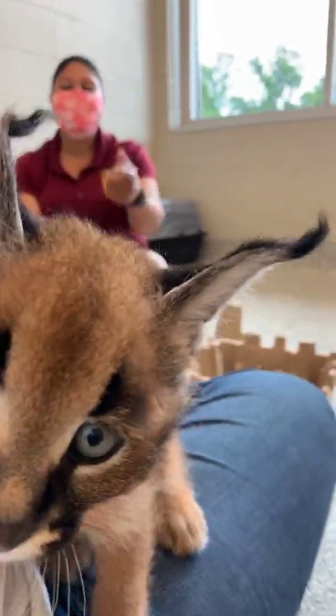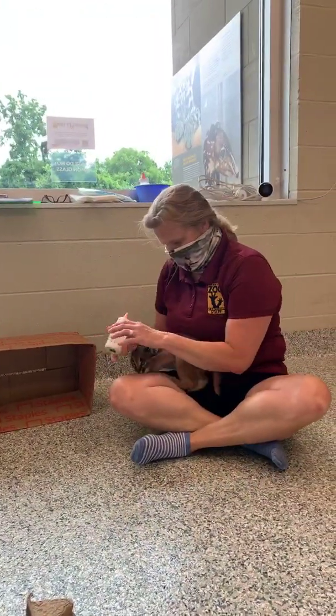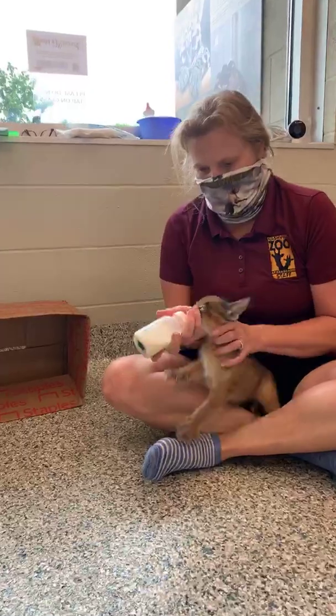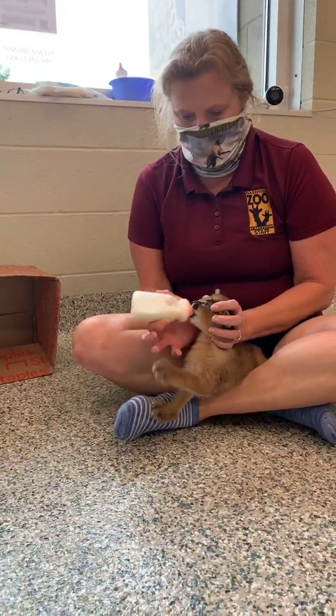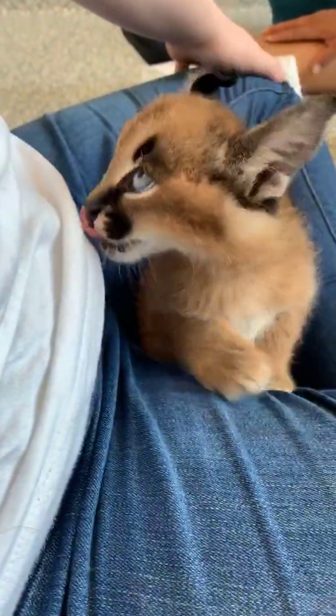It's so cute to watch them climb. They're agile cats. They're not really climbers, but they can climb. In the wild, they've been known to sometimes take their prey up into a tree to store it for later. Wow. Yeah. But other than that, they don't really climb a whole lot. Oh, just adorable.